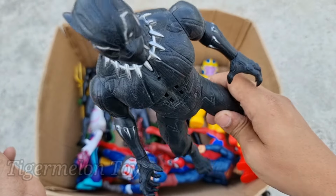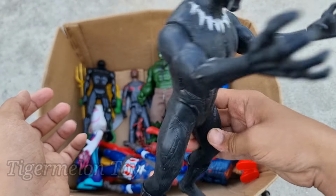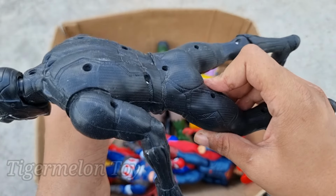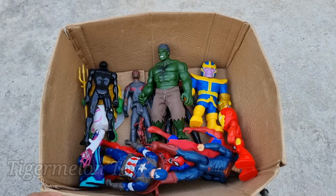Wow, guys, Black Panther is looking very amazing, guys. Look at the full black color costume, guys. Look at the very cool claws. Guys, he came from Wakanda and is the king of Wakanda, guys. This is Black Panther. Wow, he's amazing.